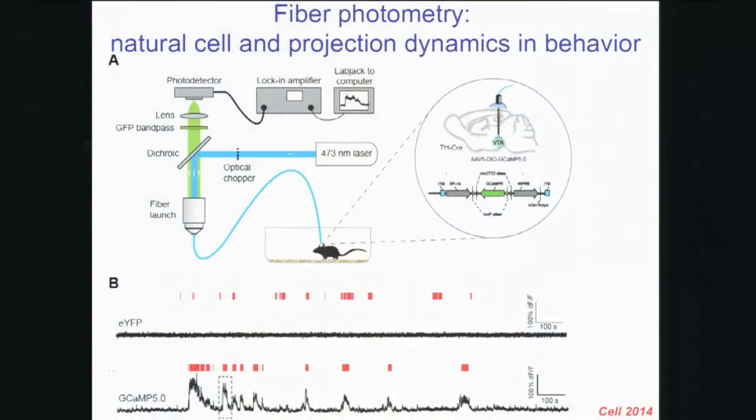Or in parallel preparations. And this set of work was a collaboration among several folks in the lab. The photometry technology itself was developed by Logan Grosenick and Isaac Kauvar in the laboratory, and Lisa Gunaydin and Joel Finkelstein ran very interesting social behavior tasks in animals that had this device in place.